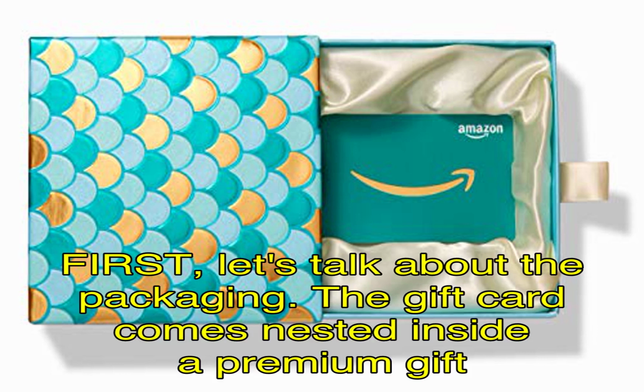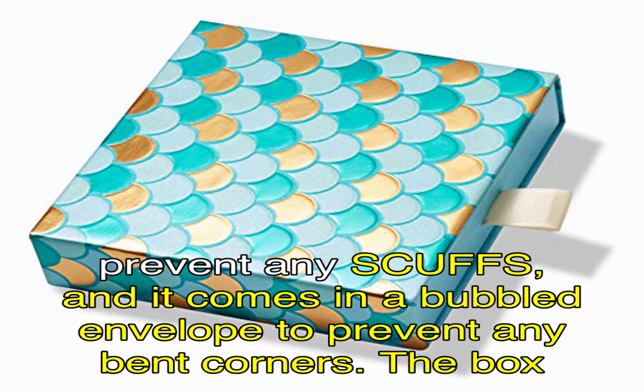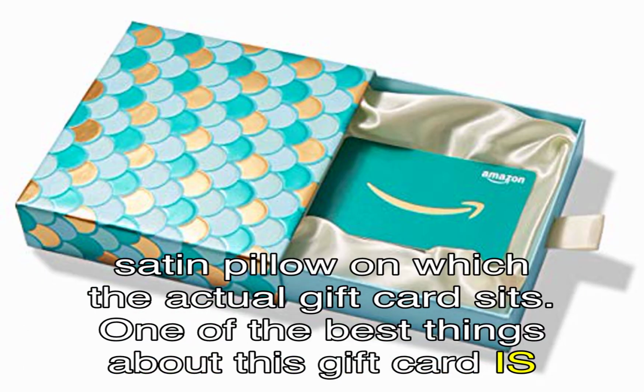First, let's talk about the packaging. The gift card comes nested inside a premium gift box with gold accents, making it a beautiful and luxurious gift. The box is wrapped in plastic to prevent any scuffs, and it comes in a bubbled envelope to prevent any bent corners. The box looks elegant with rose and yellow gold on the outside, and inside is a cream-colored satin pillow on which the actual gift card sits.